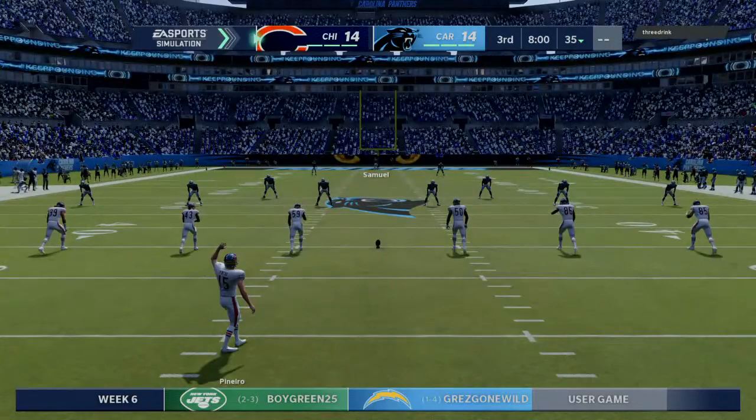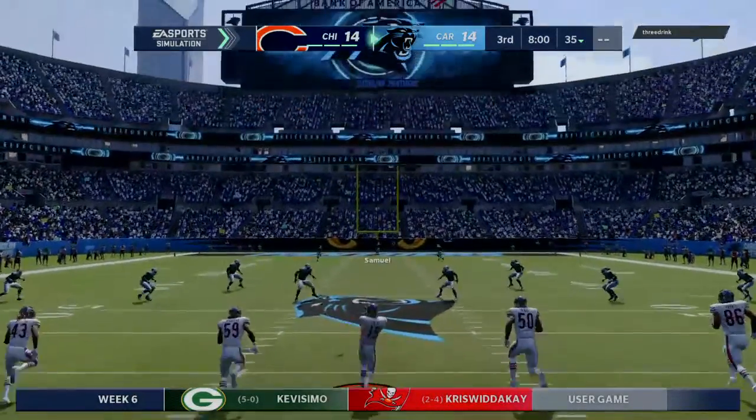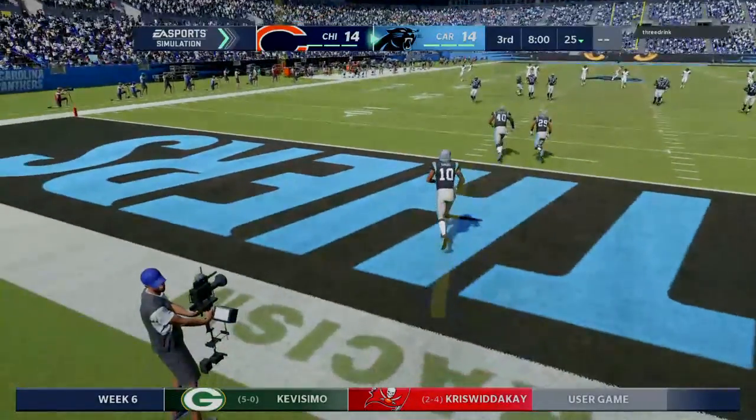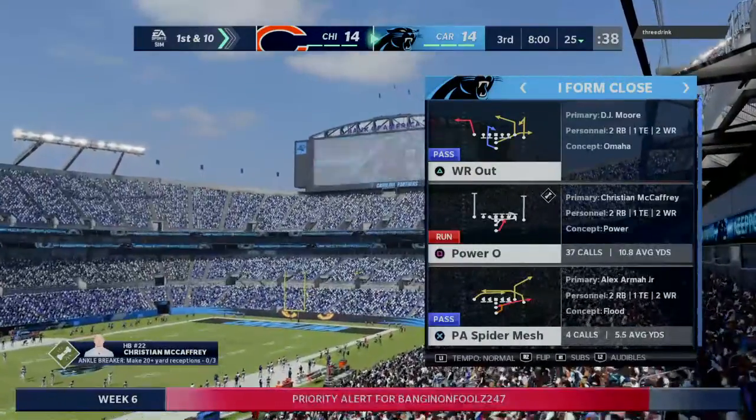The kickoff for Chicago. And ready to get the party started for the second half. It was an even first half, all tied on the scoreboard. And they will not get a chance to return this one as it's through the end zone for a touchback.